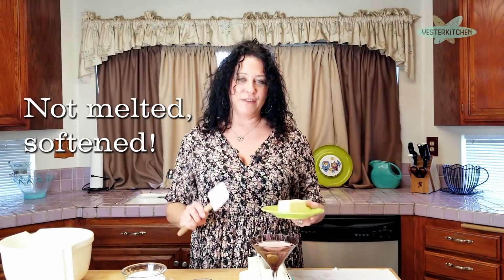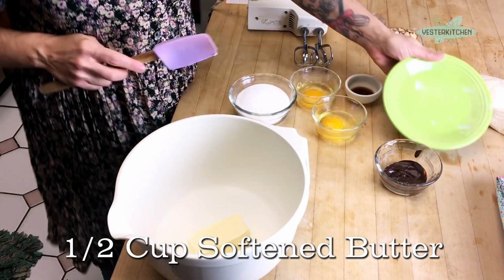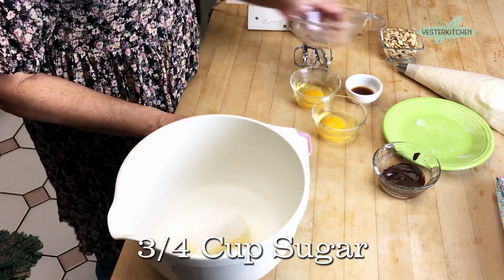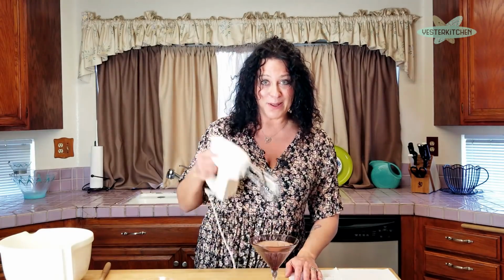So the first thing you're gonna do is you're gonna take a half a cup or 1 stick of softened butter. You cannot make this if it's cold at all. So in goes our butter, and we're gonna mix that with 3/4 cup of sugar. Now we're gonna need our trusty little blender, and you're gonna wanna really blend it until it's creamed well and really smooth. I'm not gonna keep you hanging for all this, so we're gonna speed it up, and I'll be right back when it's all done.